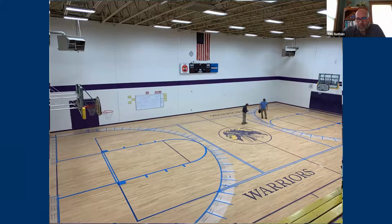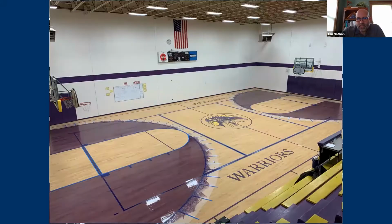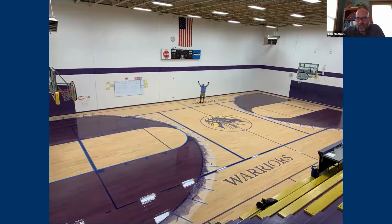Come on. And there's your first coat. Again, folks, I apologize. There's your second coat and a third coat. Got a little glitchy there. So, of course, Josh has gotten to celebrate there.